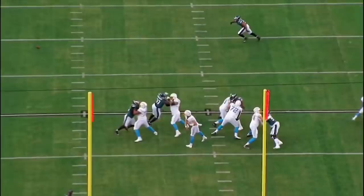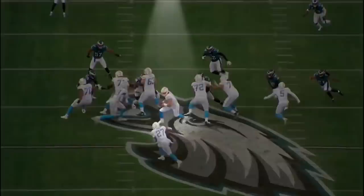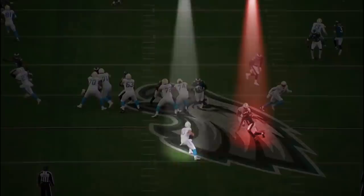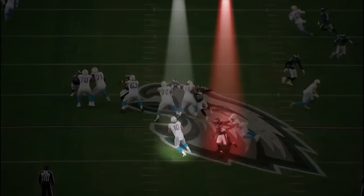Play nine, just a good feel for the pocket. He steps up. He knows this tight end's got a tough block coming across the formation. Boom, he steps up. If he drifts two more steps, that's an easy sack, but he's on time. That's the right footwork. It's a hard step up.